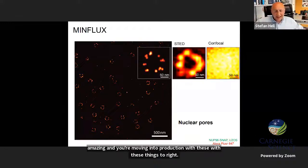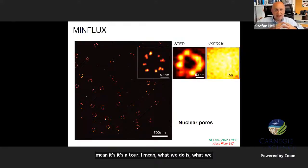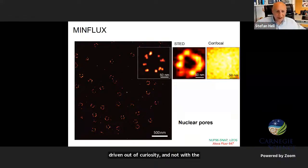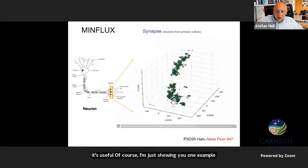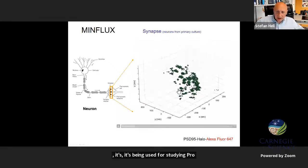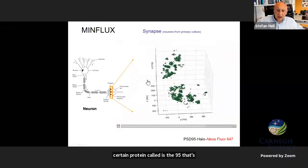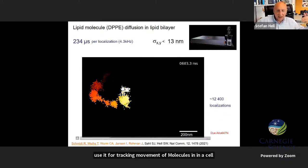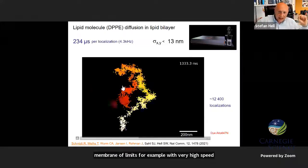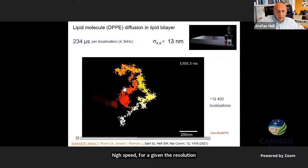Yeah, I think this is important, because in the end, it's a tool. What we have developed is a tool. Of course, the way to get there has been a scientific journey, no doubt, driven out of curiosity and not with the goal of doing something profound, but it's useful. And of course, I'm just showing you one example. It's being used for studying proteins in a synapse. This is a very high resolution 3D image of a certain protein called PSD95. That's very, very important in a synapse. Or you can also use it for tracking movement of molecules, of lipids for example, in a cell membrane with very high speed, because not only does the method provide a high spatial resolution, it also provides a high speed for a given resolution. And so there are many opportunities out there.